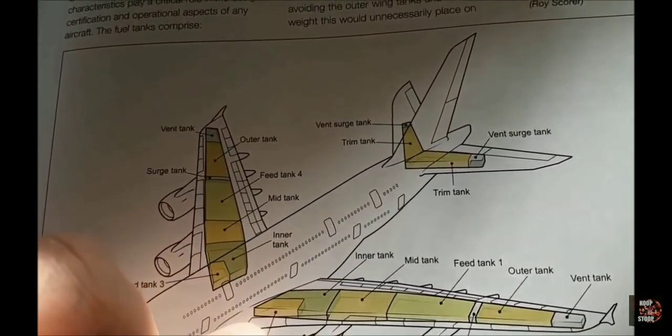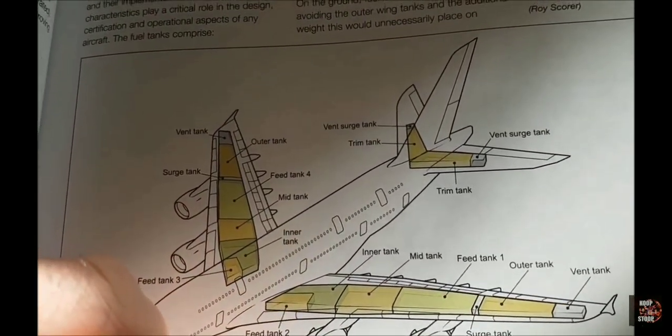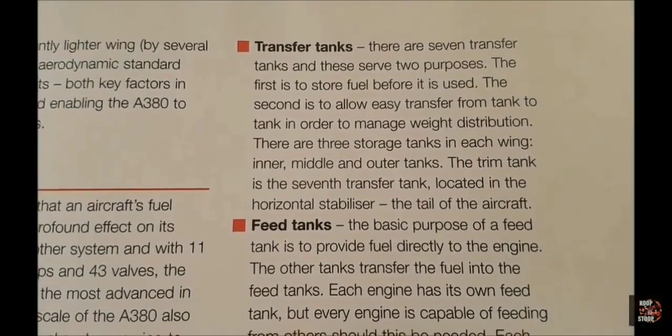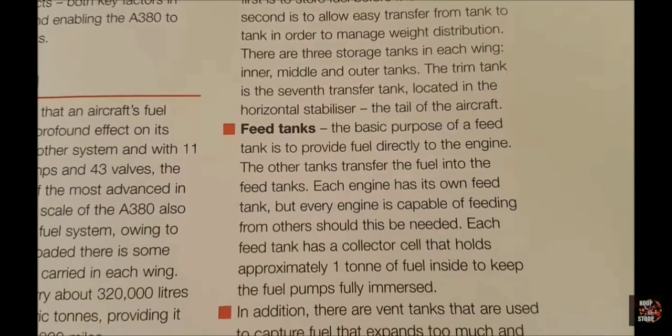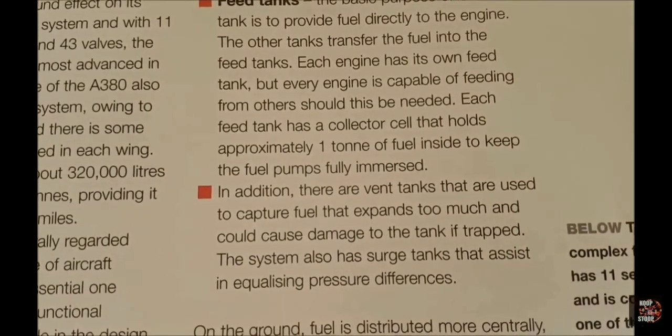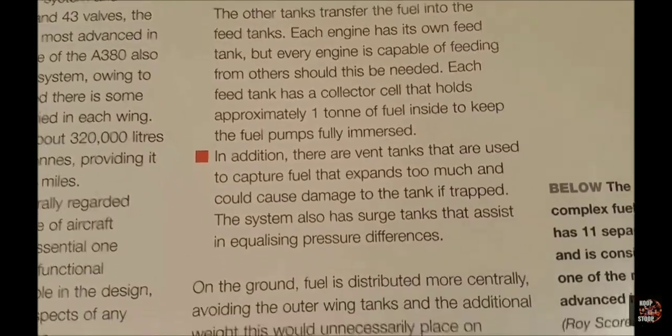There was something else, if I could find it somewhere. Let's see here, there are 7 transfer tanks. There's your 7. They have to get that lucky 7 in, don't they? Each engine feed tank has a collector cell that holds up to 1 ton of fuel.